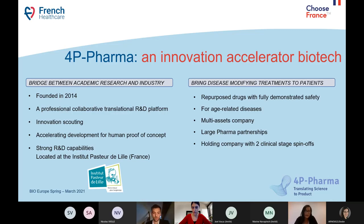And we accelerate the development of these drug candidates to bring them to patients through our strong R&D capabilities located at the Institut Pasteur de Lille, where we have our own laboratories and access to high-quality scientists and platforms. At 4P, we aim to bring disease-modifying treatments and repurposed drugs to patients for unmet medical needs, for age-related diseases such as osteoarthritis, dry AMD, and neurodegenerative diseases.